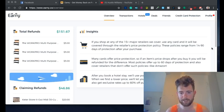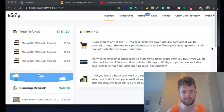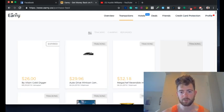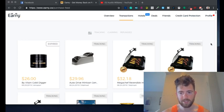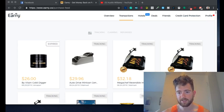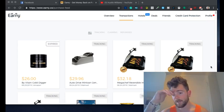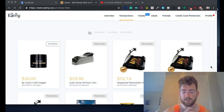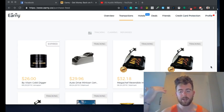I'm pretty sure it's between $10 to $12 for a subscription for this, and it just works phenomenal. You can look at all the transactions. We'll look at them so I can show you what I'm doing with it. It's going through and tracking all this stuff to see if there's a discount it can find me, or if there's been a price drop recently. It's going to find whatever it can and help me get money back. So I highly recommend this.